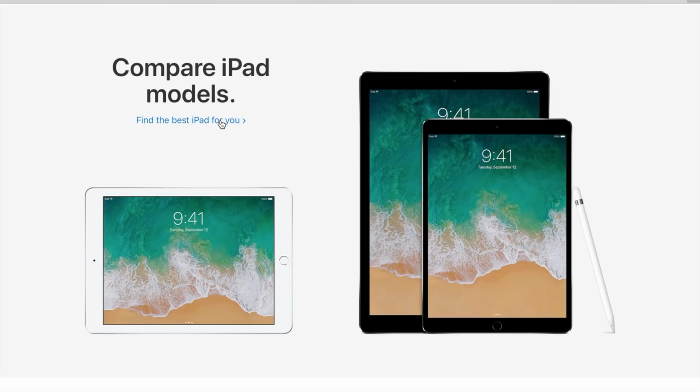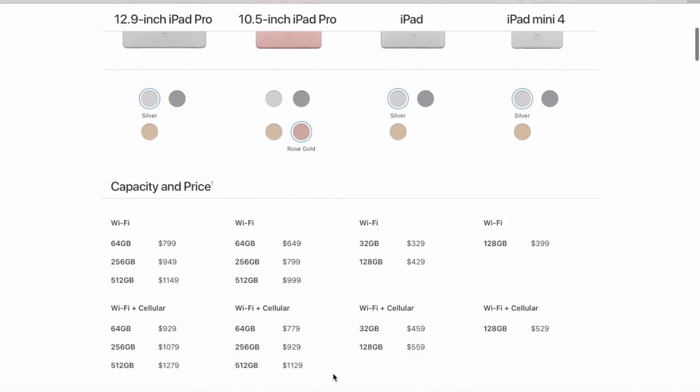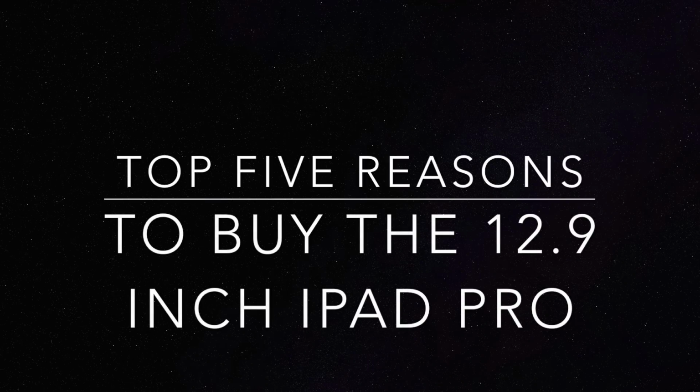When you compare the two on Apple's website, you'll see that the specs are pretty much the same. The only real differences are the screen size and the price. Now you're wondering if that bigger screen is worth the extra price tag, right? I think so. And here are my top 5 reasons why I think you should buy the 12.9 inch iPad Pro. But first, a disclaimer.